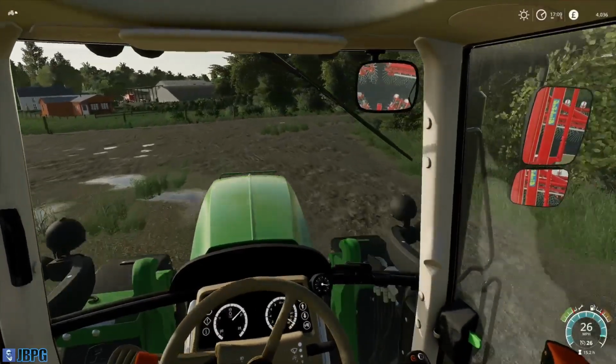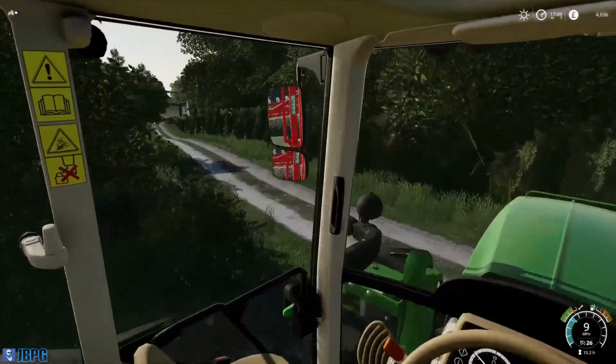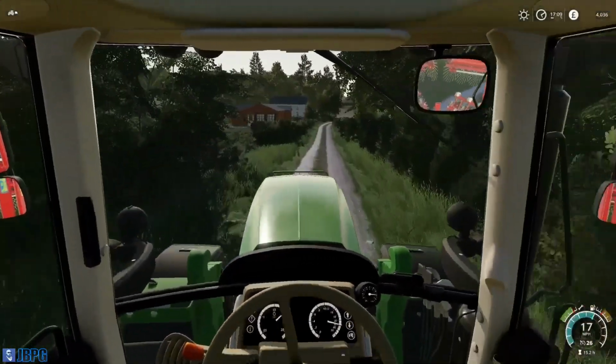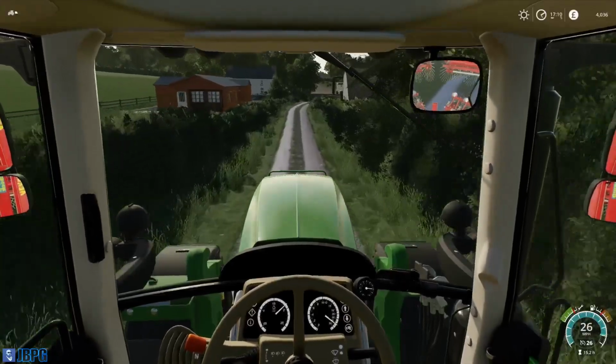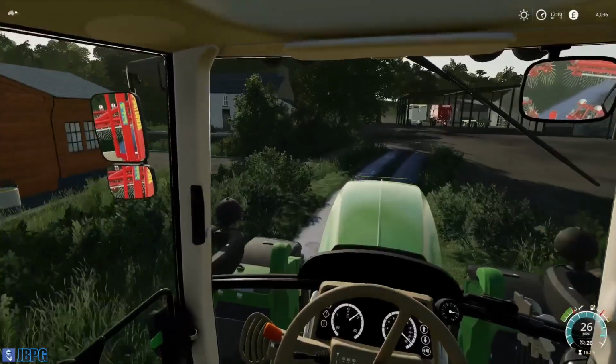So I'll jump out at the farmhouse, and I've got some scarecrows I've been building. I'll go and pick those up, bring them back to the field, and we'll get the worker up and running on field 15 while we're sorting out those scarecrows. So I'll see you in a moment.